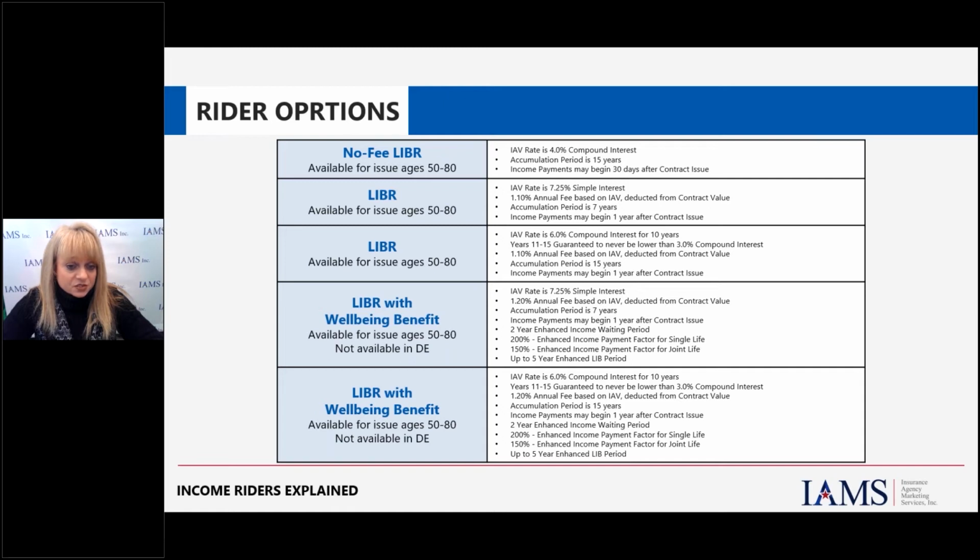That's important to remember. The client has to be receiving income for 2 years before they can trigger the doubler. But it does double, 200% of the income payout. So if your client's receiving $3,000 a year, they will receive $6,000 a year for up to 5 years or until their account value is at zero.